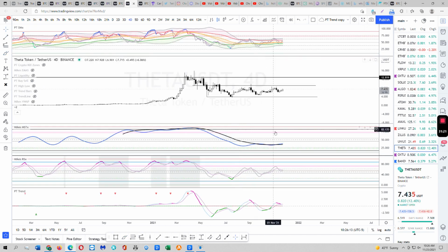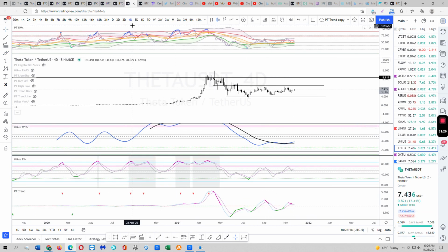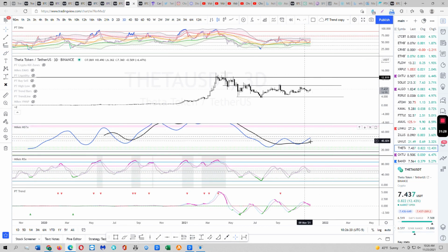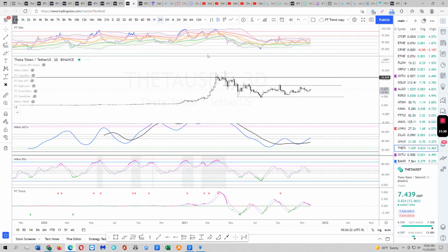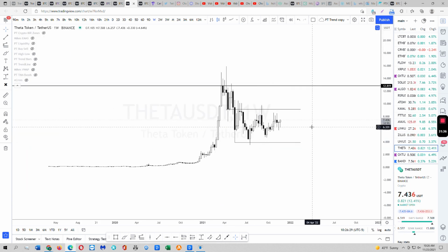Let me see. Yeah, we're already crossing the 4-day. Look at the MSTX. This is going to show moon, man. This is crazy, I'm using the word moon. How embarrassing. This is going to fly. Let me see the weekly. And the weekly just curled to the top side. It's curling right now. I have zero fear about Theta.